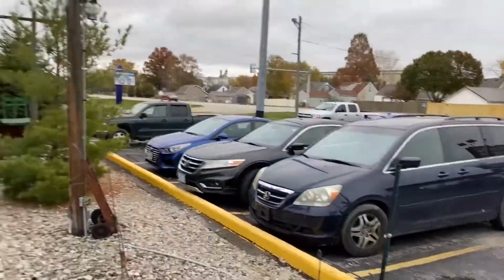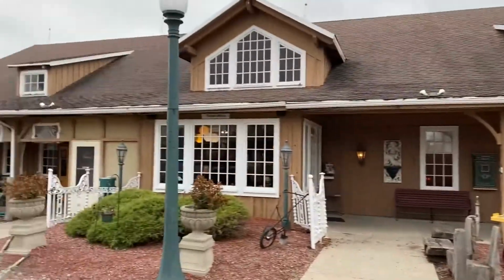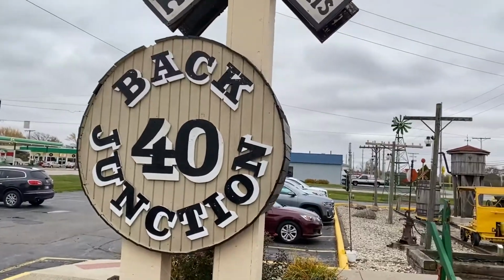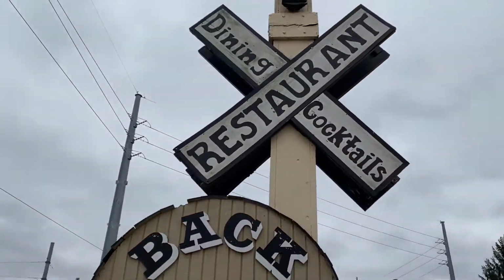Oh, Indiana has some really good food. When you come to a place, you always ask the locals. I asked the lady at the car dealership, where is the good food in your town? And she said, Back 40 Junction.